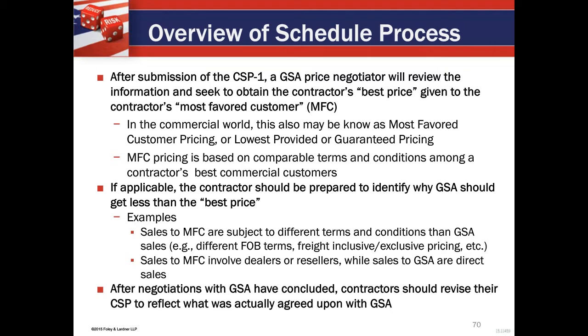That's going to be the one that is going to be the comparison for GSA purposes. So again, you want to be prepared to identify why GSA should not get the best price. Is it a difference between direct sales versus a sale to a dealer or distributor? After you've concluded your negotiations with GSA, one of the things contractors really fail to do is to update their CSP to really identify who is that basis of award customer chosen by GSA.